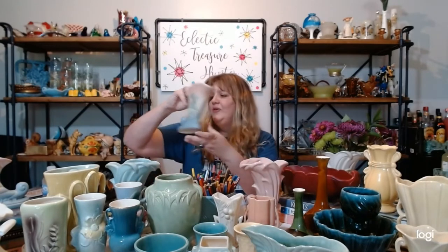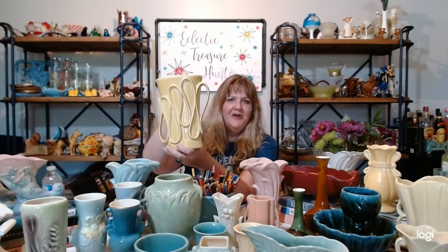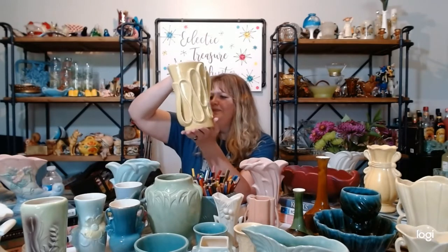And then you have your more mid-century modern pottery. And this is a Red Wing piece. You've got to be careful. It's a ribbon. And it's so mid-century modern. I love it. Absolutely love it. And it has a really kind of neat turquoisey light blue in the interior. And this is a Red Wing piece.